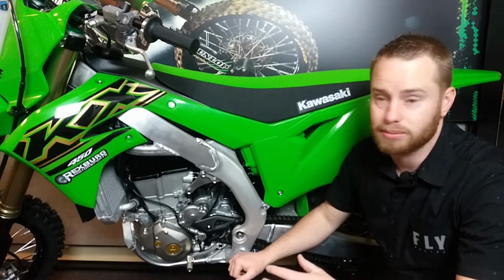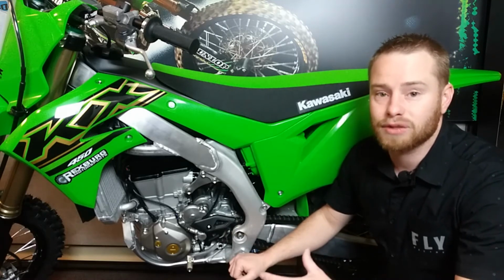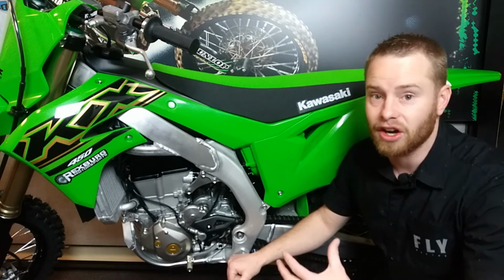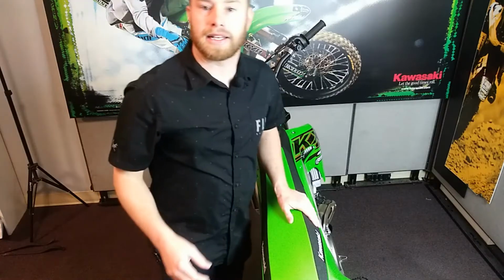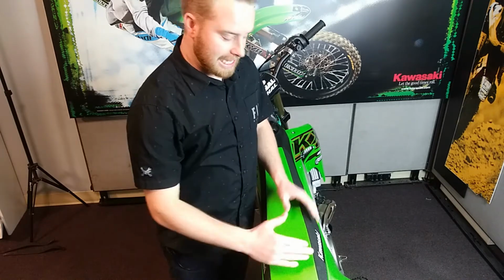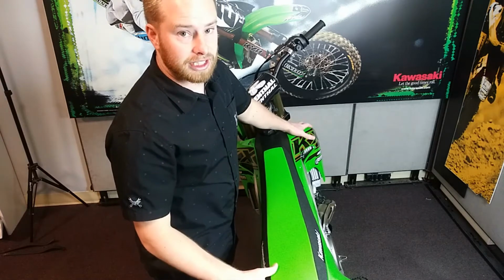This is an awesome, awesome bike. Again, if you haven't had a chance to ride a KX450 from 2019 or newer, you're missing out. It is an awesome feeling bike. Now, another cool thing that I love about this generation of Kawasaki is how thin this bike is. This is an awesome feeling chassis.